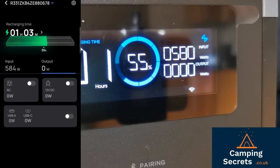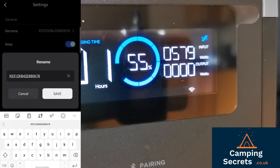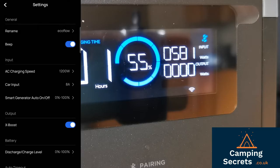What's also interesting is if we go to the settings, there's a whole ream of things you can configure here. For instance, we can change the name of the device. I guess if you've got multiple ones and they're all on your Wi-Fi network, then you'd want different names for each. You can tell it whether to have a beep on command or turn that off. And then we got the charging speed option here. You can see I'm set at 1200 watts, but we're only limited to 580. And I really don't know what's going on there.